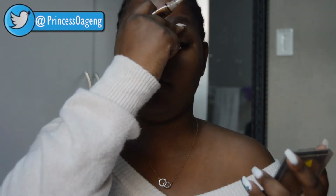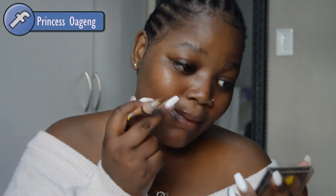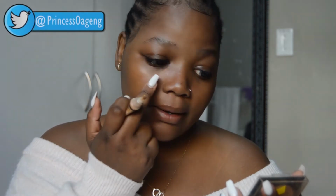And excuse my lashes, I'm due for a refill on Monday or Tuesday. So I'm gonna start by taking the LA Girl Pro Concealer and just putting it underneath my eye just to hide the discoloration. But you see, underneath my eye, it's a bit darker than the rest of my face, obviously.